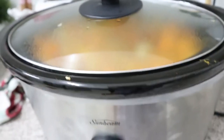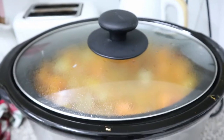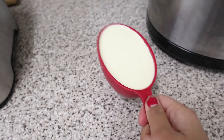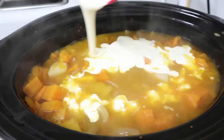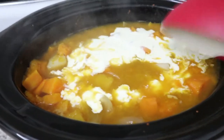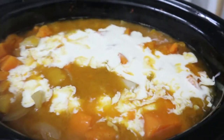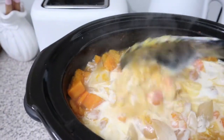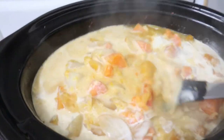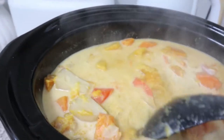Tapos ilalagay natin yung cream. So it's 1 cup of cream. Ilagay lang natin, guys. Wait. And guys, 1 cup of cream is ilalagay natin. Then, hahaluin lang natin. Haluin lang natin siya, guys, para creamy yung ating pumpkin soup. And then, mamaya, i-blend natin siya, guys.